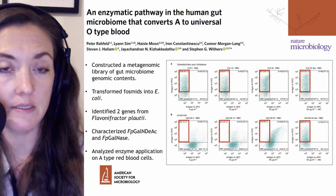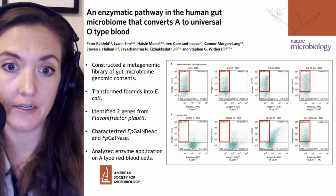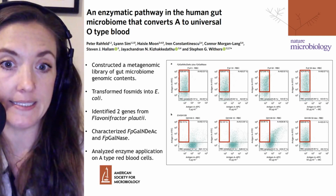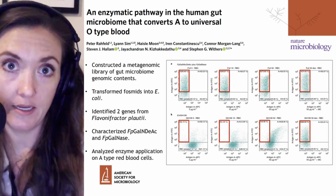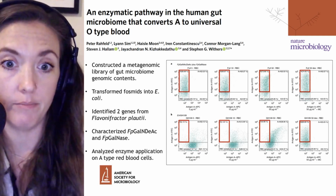Using these screens, they were able to identify two genes from the commensal bacterium Flavonifractor plautii. One is a deacetylase and one is a galactosaminidase, and these in tandem can work to convert that A type into the O type blood.